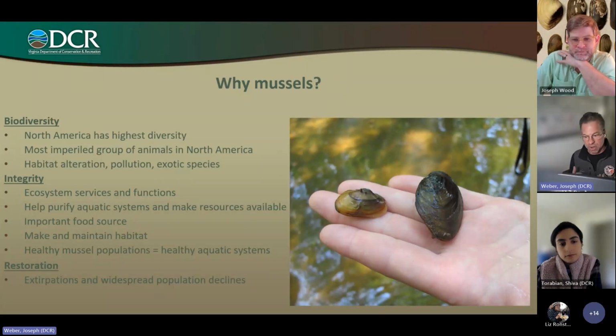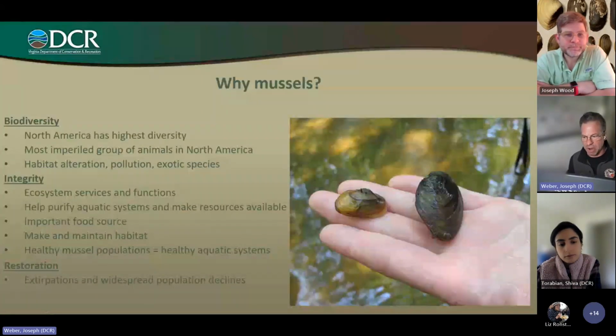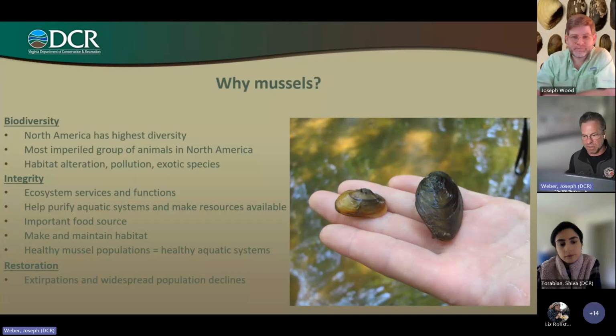We're also interested because freshwater mussels are the most imperiled group of animals in North America, with 66% of species being at risk. And mussels are declining due to habitat alteration, pollution, exotic species, and other factors. We're also interested in mussels because of integrity. They provide important ecosystem services and functions. They're filter feeders that help purify aquatic systems and make resources available to other species. They have been shown to enhance denitrification of fresh waters, reducing nutrient loads downstream, which is obviously very important for water quality in the Chesapeake Bay.